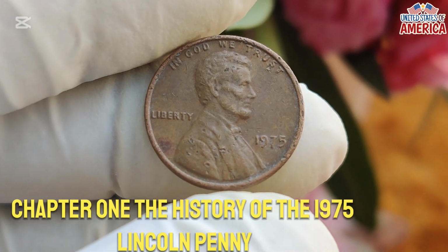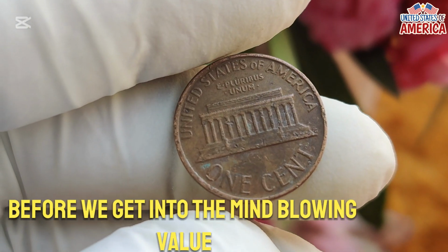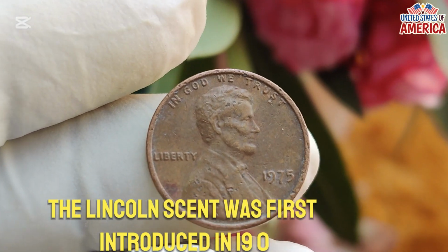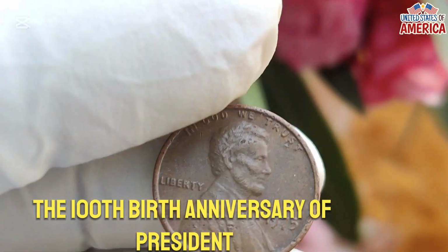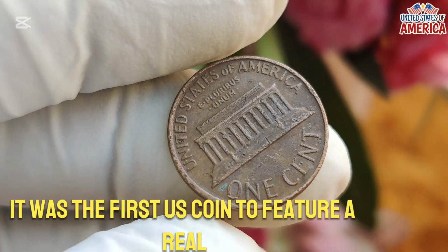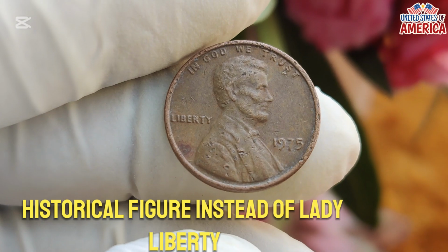Chapter 1. The history of the 1975 Lincoln penny. Before we get into the mind-blowing value, let's take a journey back in time. The Lincoln cent was first introduced in 1909 to commemorate the 100th birth anniversary of President Abraham Lincoln. Designed by Victor David Brenner, it was the first U.S. coin to feature a real historical figure instead of Lady Liberty.